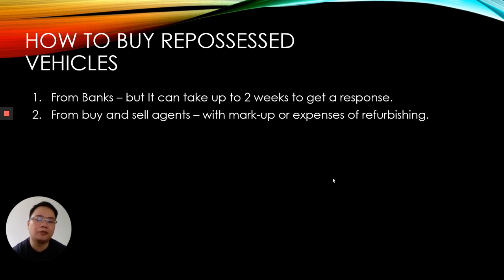Number two, you can buy it from buy and sell agents. May mga nagba-buy and sell na tinitingnan nila ano yung listahan ng banko, ano yung mga binibentang kotse na mga nahatak. And then, hahanap sila ng buyer. And then, ayun, buy and sell nila. Or aayusin nila, mag-mark up sila ng tubo.